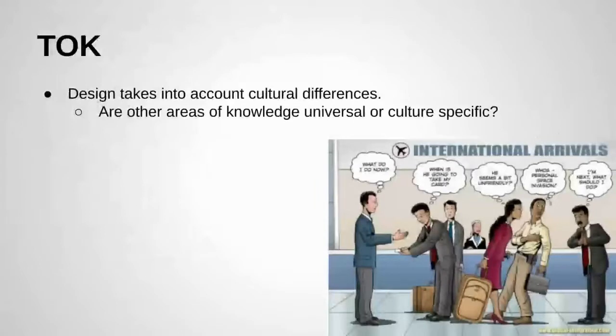TOK. Design takes into account cultural differences. Are other areas of knowledge universal or culture-specific?